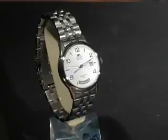Now, the day function with the white calendar, which you can see between the 5 and 7 o'clock indices, will show you the full name of the day. Now, if you look at the date, which is over by the 3 o'clock position, it has a small window, which is quite typical for most watches.